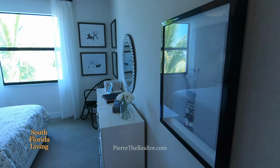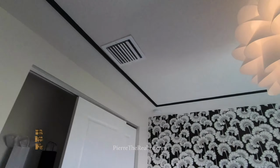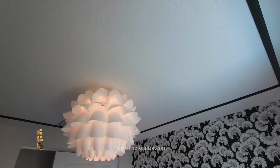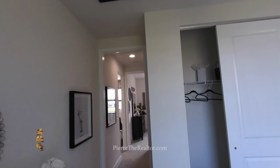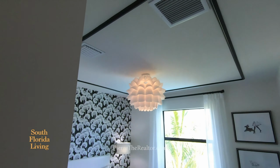Okay, let's go through here. Nice little bedroom. Okay, I'm liking that fixture. They try to give you a faux tray ceiling, but that's really like wood framing. Let me try to show you the whole vibe. That's just really wood framing. Let me step back out here so you can really see it. I'm not doing you or this room justice by doing it that way.